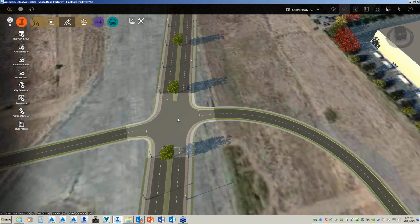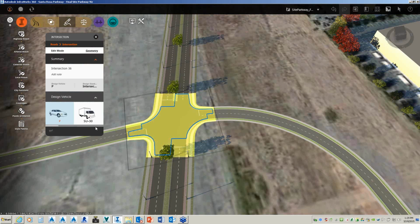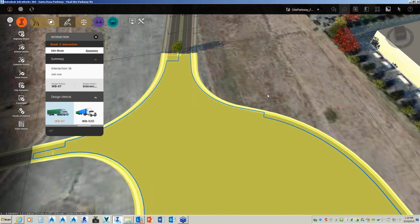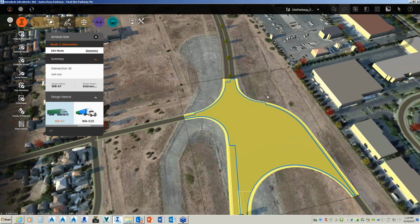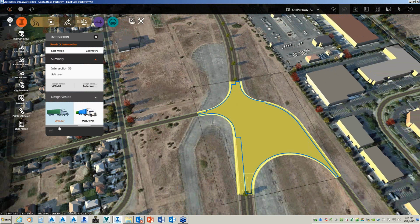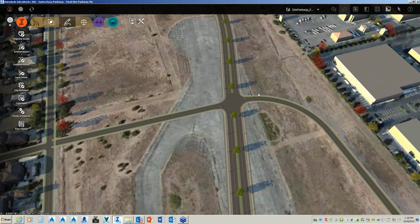So if I hit escape and I pick on that actual palette, then it brings up my palette for that actual intersection. And then I can scroll through to determine what type of vehicle may go through there. So let's just say it's a WB67. So what my intersection does, it automatically updates based upon that vehicle going through that intersection. So all my curve radiuses change, which are dynamic. So I'm just going to push that out. And we'll push that right back down to a passenger car. And dynamically update. Okay. So a lot of functionality.